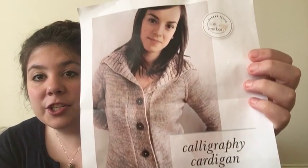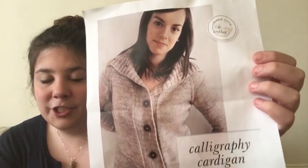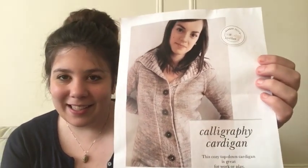My other active work in progress is my calligraphy cardigan. And I just realized that I never showed you guys a picture of what that actually looks like finished. So if you're not familiar with the pattern, it is by Hannah Fettig, Knitbot. And here's what it looks like finished. Just really cozy, really snuggly.